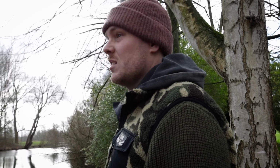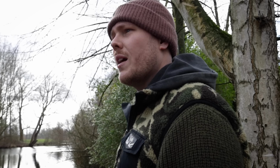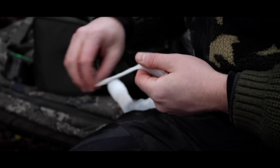And then my next debate is pretty much, do I just fish my third one down here short, or go anywhere further left? I don't know yet, but I'm going to do these 2 rods first. It's looking good, pretty confident.